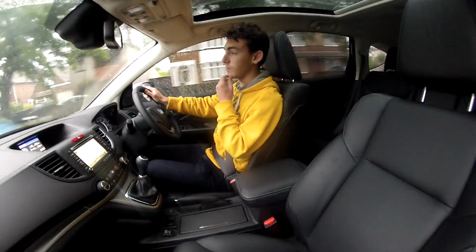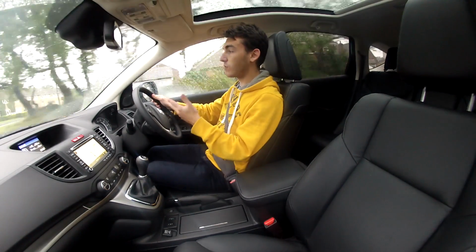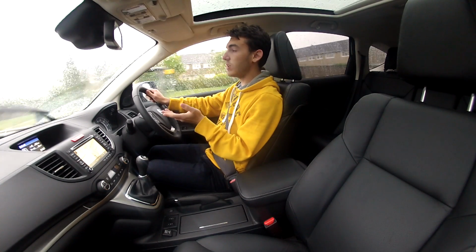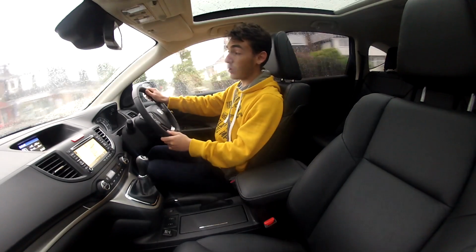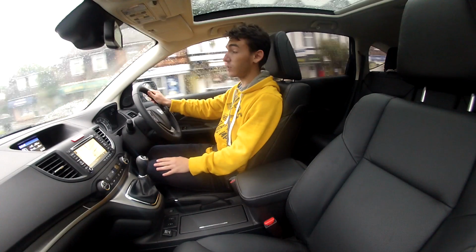But back to the petrol, and around town, thanks to its eco mode, tutoring you how to drive a bit better, a bit more economically, it's quite pleasant, it's not too bad on fuel. We've been averaging about 34 mpg, and for a car this big with permanent four-wheel drive, that's actually not too bad. It's pretty much par for the course.